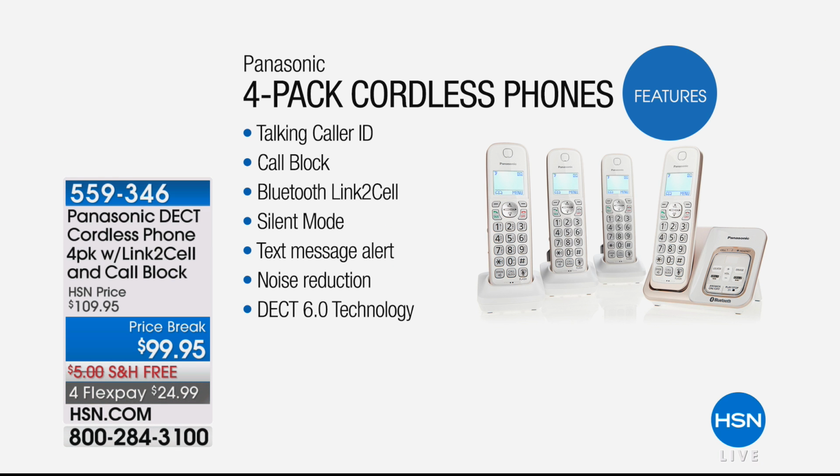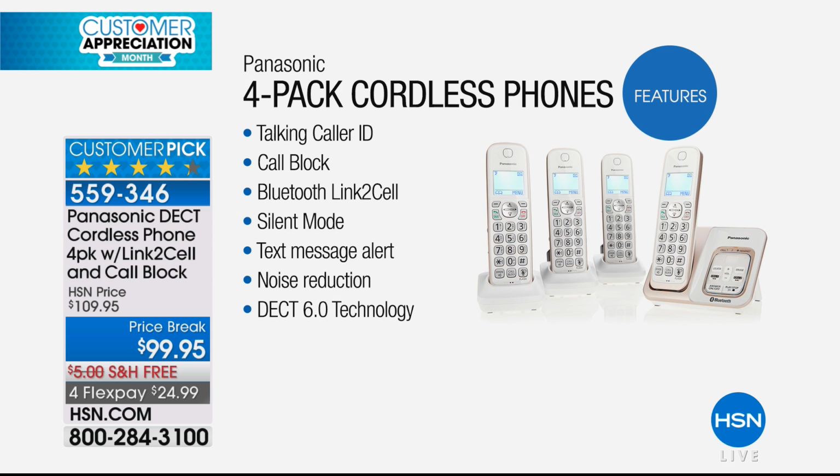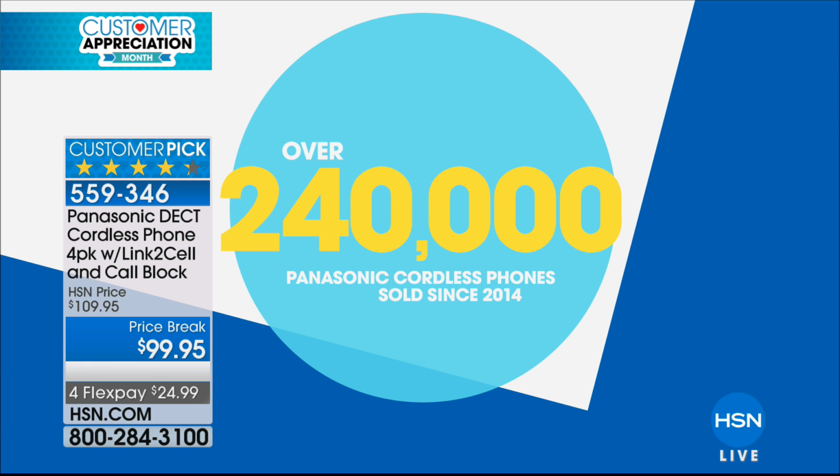Well, hold the phone, because you can reach that phone pretty much in every room. We're going to give you a 4-pack of your Panasonic cordless phones. These are the most amazing phones. You know why? Because these cordless home phones are actually going to become your cell phone. When you walk into the room, it Bluetooth links to your cell. Your text messages and cell phone calls are gonna come over your home phone, which is bigger and easier to talk on. You have a silent mode, you have a text message alert, love that. Noise reduction technology and DECT 6 technology as well. Talking caller ID, so it announces if you want to actually pick them up, even with your cell phone calls.